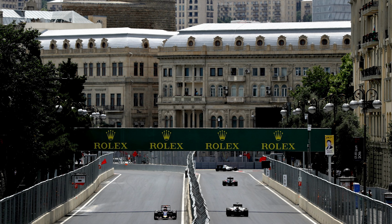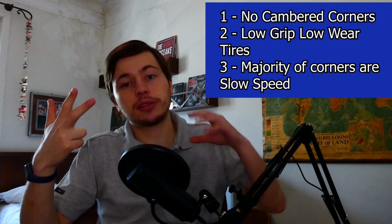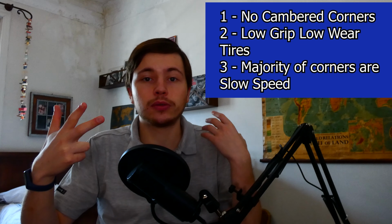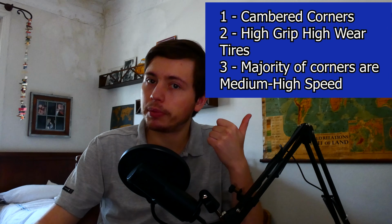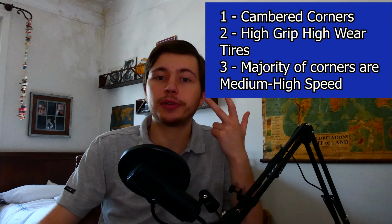I say it to a certain degree because Baku has that long back straight. So to sum things up, street circuits have no cambered corners, have no special grippy asphalt, and their corners are usually slow speed corners. So what this means is that the drivers can't put as much energy on the tires, and therefore it's way harder to heat up the tires. And this compares to the purpose-built tracks where the asphalt is very grippy, there are a lot of cambered corners, and there are a lot of high-speed corners and medium-speed corners where drivers can push and put it into their tires, and that's where Mercedes shines, and that's why I think that Red Bull will have an advantage on the street circuits. And look out for Ferrari, because they were very, very quick in Monaco, and I hope they are quick in Singapore and in Baku.